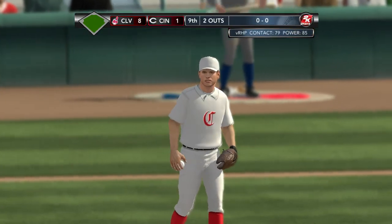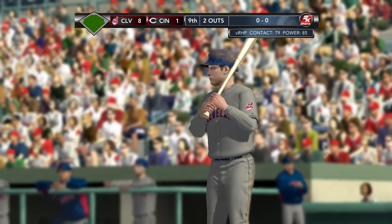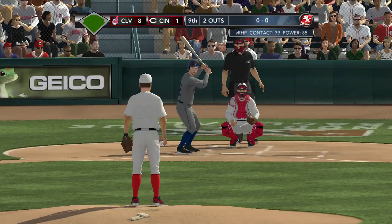Grady Sizemore at the plate. Well, he's seeing the ball well today. Now needs that two-bagger for the cycle. Well, he's been driving the ball well. Look for him to get a ball up in the zone that he can drive.